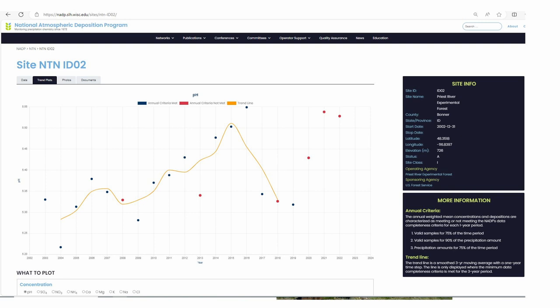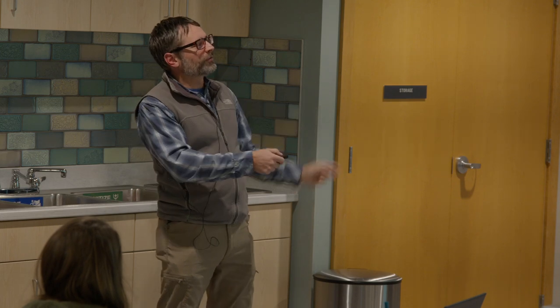But this website, it's managed by University of Wisconsin. In the publication, this program was managed by University of Illinois. But when I was Googling it, preparing for this, that website in the print doesn't work. The National Trends Network still comes up with a search, but it's now managed by University of Wisconsin.